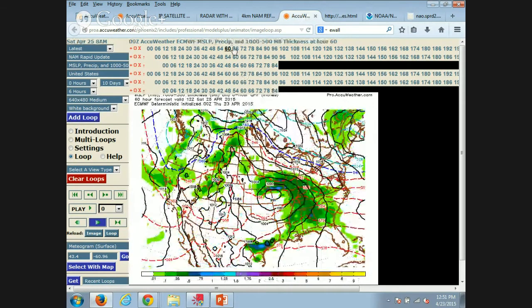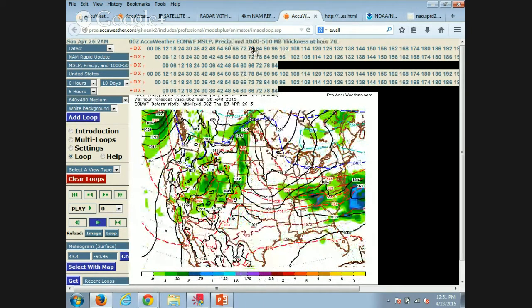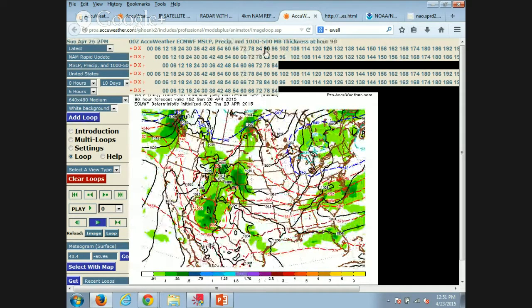So looking beyond, this doesn't look good here. Sunday, oh wait, the softball game Sunday. Let's see, what do we got here? Looks like it's going to be dry and on the cool side, so better dress warm.